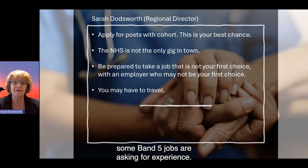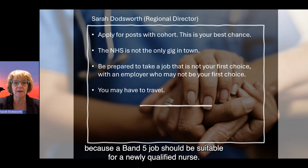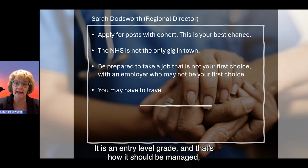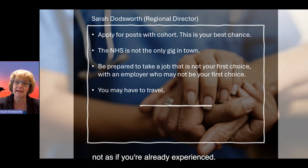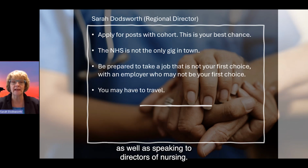Some band 5 jobs are asking for experience. I can assure you that the RCN are challenging every single one of those, because a band 5 job should be suitable for a newly qualified nurse. It is an entry level grade, and that's how it should be managed, not as if you're already experienced. So that's one thing the RCN are doing, as well as speaking to directors of nursing.